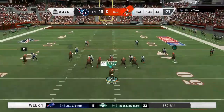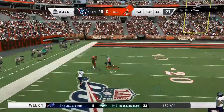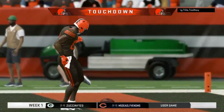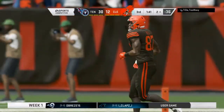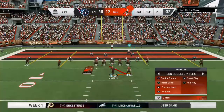Here we go. Throwing on 2nd down. Mayfield. Got a man open. It's Ross. And he'll take it into the end zone for a Browns touchdown. John Ross, 44 yards. And the Browns make some inroads here on that deficit.